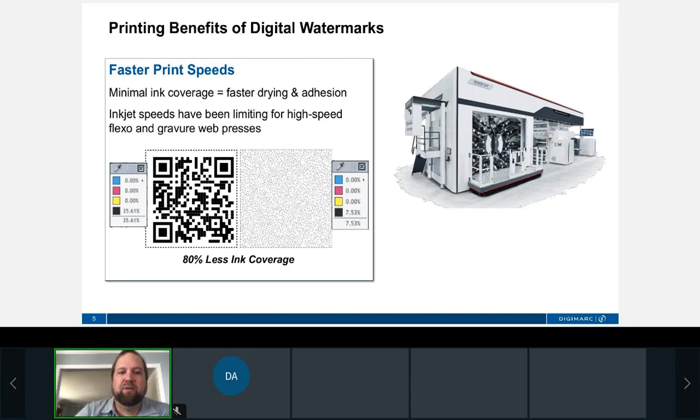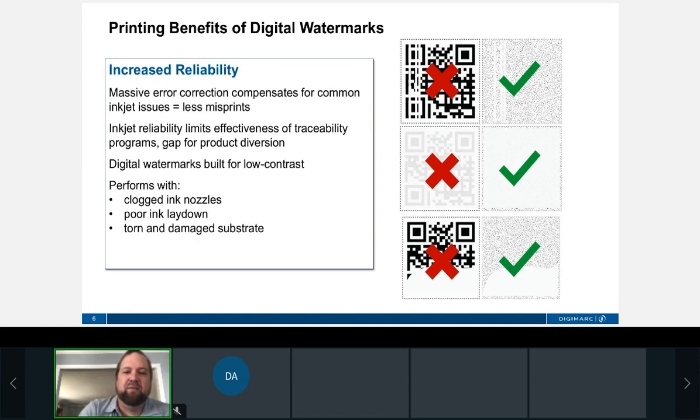Now, this is a really robust code that I have in this slide. And once again, you can scan this. And so what that does is that allows you to run faster. At the same time, many of you remember the Walmart initiative to remove inkjet barcodes from corrugated packaging due to the problems associated with in-plant printing of codes. In this example, a few missing inkjet nozzles would destroy a QR code, or low ink density. I've seen these come in just barely printed, right at an ink change.